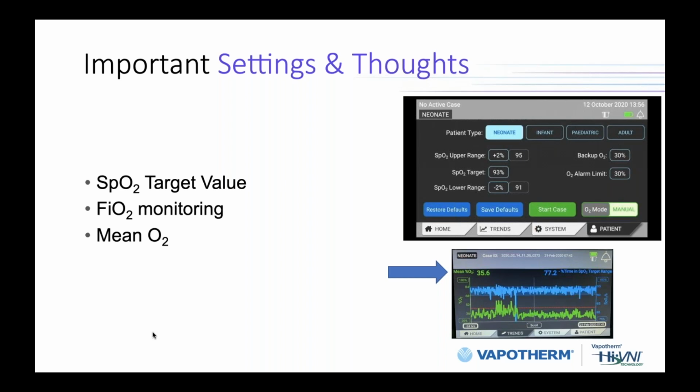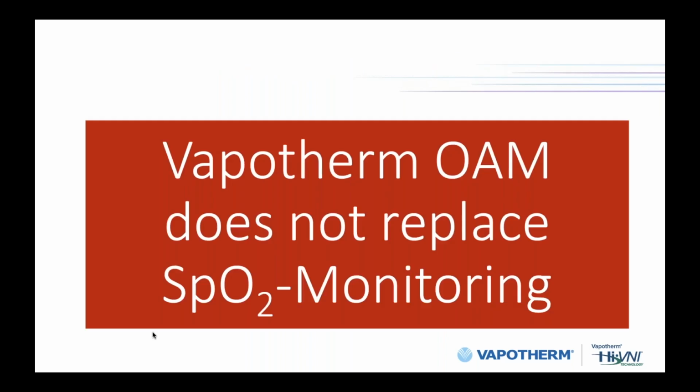So the value to give you the feeling how much FiO2 your patient really needs cannot be taken from the precision flow. That's why you absolutely need to use the mean O2, which is displayed on both the home as well as the trend screen of the Oxygen Assist module, and it represents the average FiO2 delivered within the window that you can see. So usually you would set your home screen to 60 minutes, which means that the mean O2 displayed on your home screen is the average FiO2 that the baby used within the last 60 minutes.